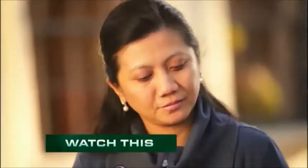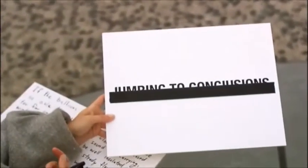Lara's got one more illusion to show you and the volunteers. We'll try it out on you first. What do these words say? Made your decision? Can you read what it says here? Jumping to conclusions. Jumping to conclusion. Jumping to conclusions. Everyone in agreement?